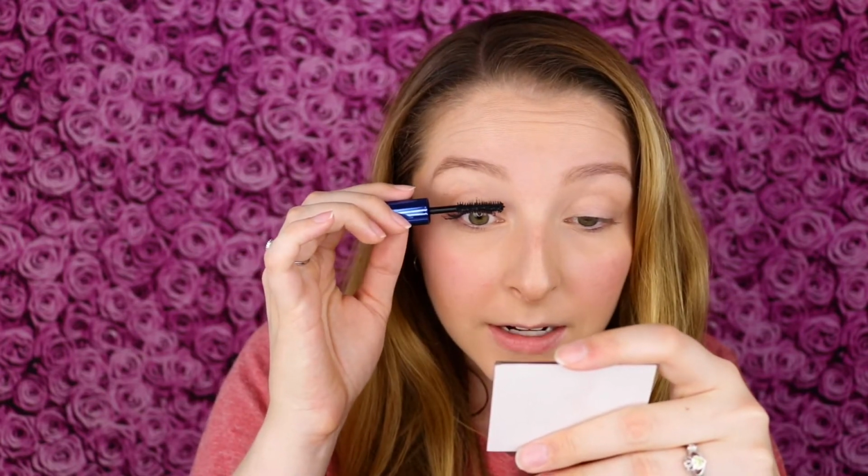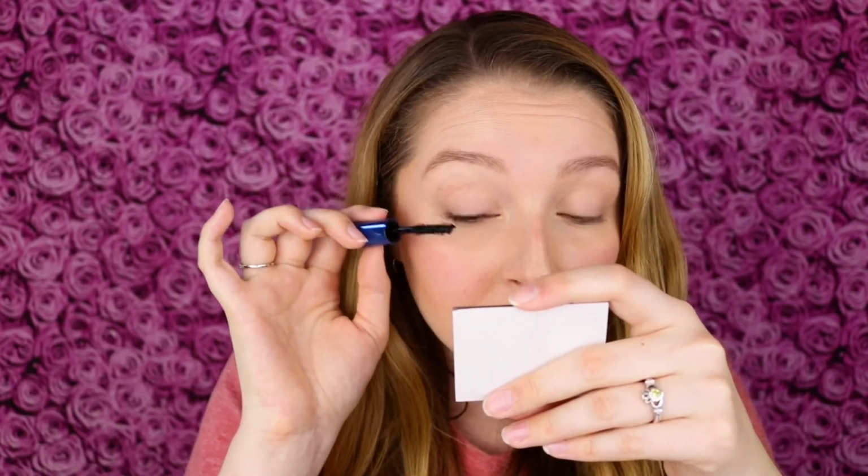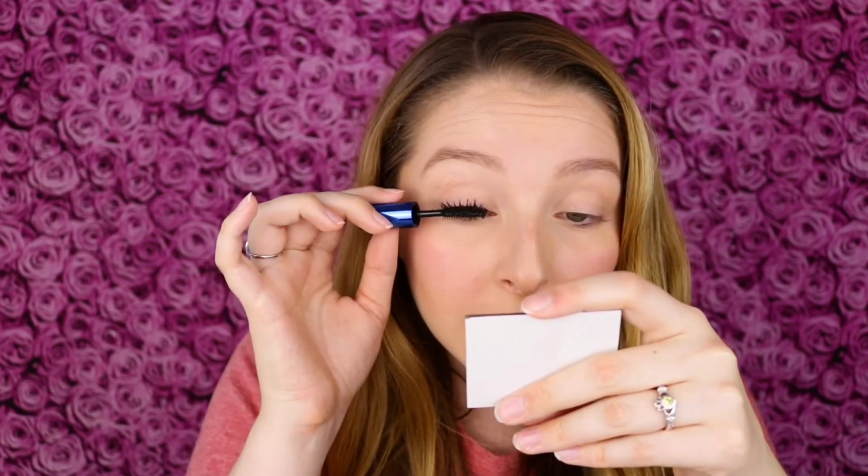And as I'm building it up, it's also adding a lot of volume, but not much separation. The more I add, the more the lashes are sticking together and starting to look pretty clumpy. So this effect is not my ideal mascara effect, and you can see I did get some mascara on the eyelid. Let's see how it does on the lower lashes.